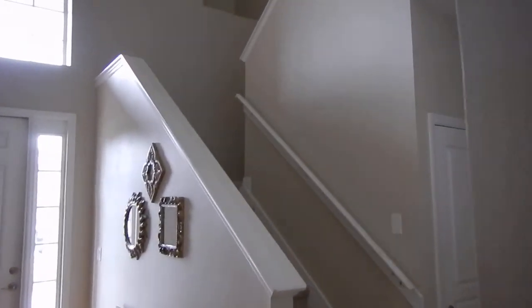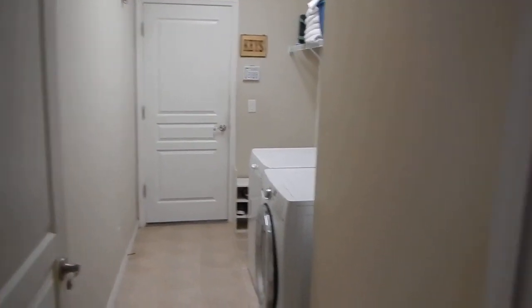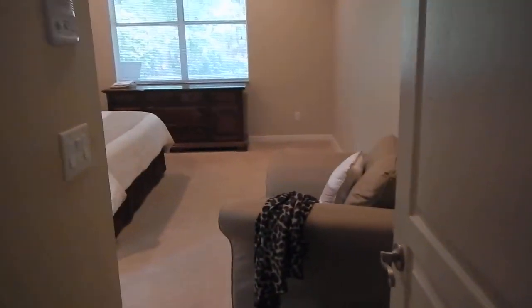This is a 2-story. We have storage to the right and left, mechanical, laundry room. That door goes out to the garage. Pretty much all garages look the same, they're garage. I only show the really nice ones.